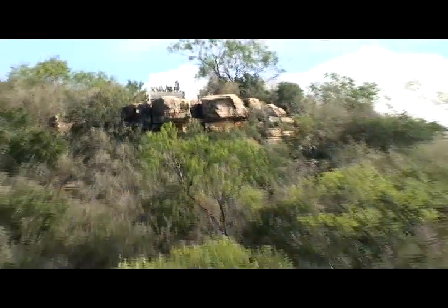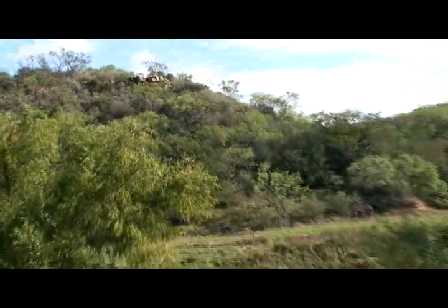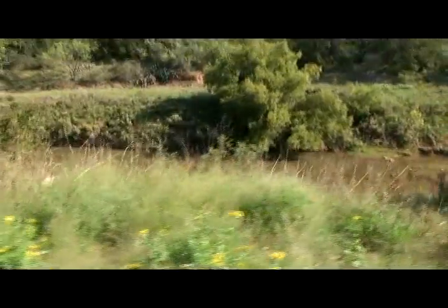Anyway, some of the views on this property. We'll head on down and see a little more. Try to give you a little bit of view as we move along the river here.